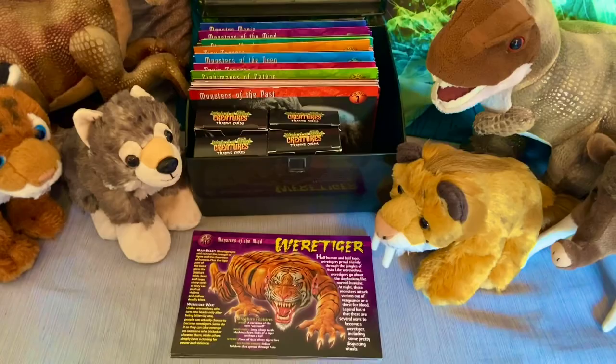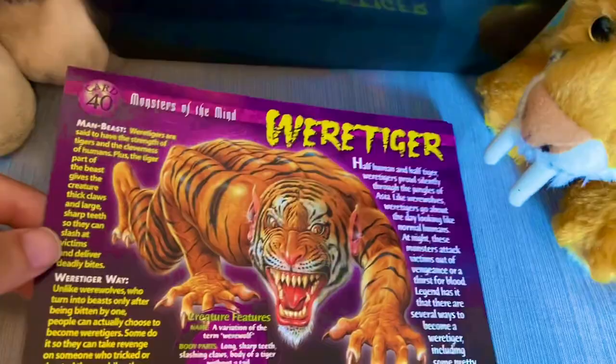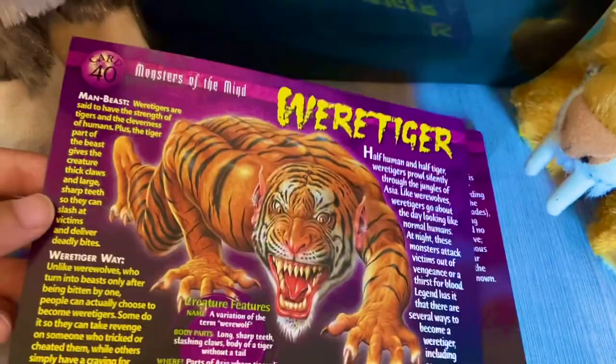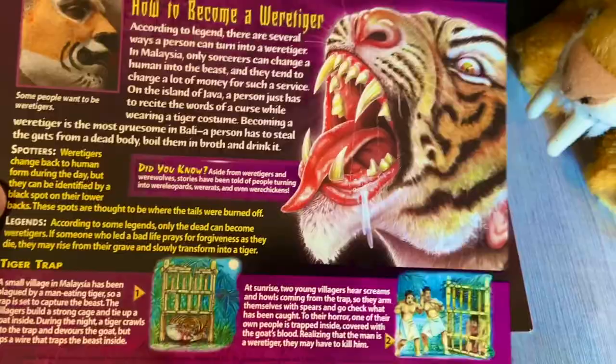we got Monsters of the Mind, so you got Myths and Legends right here. So yeah, we got the were-tiger right here. So yeah, wolves aren't the only half-man, half-monsters out there. So we got werewolves, and we got were-tigers, and a variety of other half-man, half-animal monsters. Probably one of the most feared beasts in India and Asia. So yeah, were-tiger, not a very pleasing beast to look at.